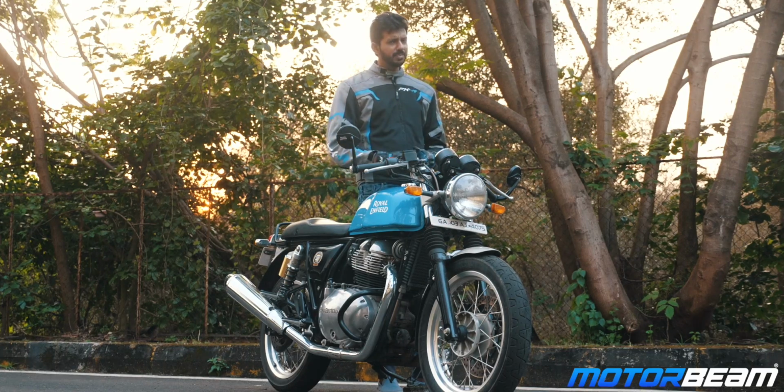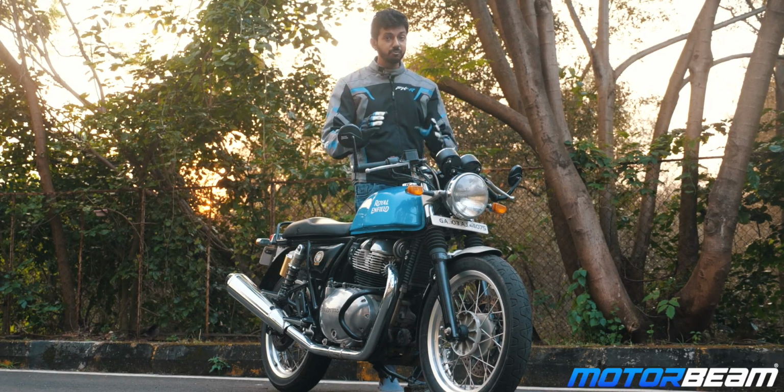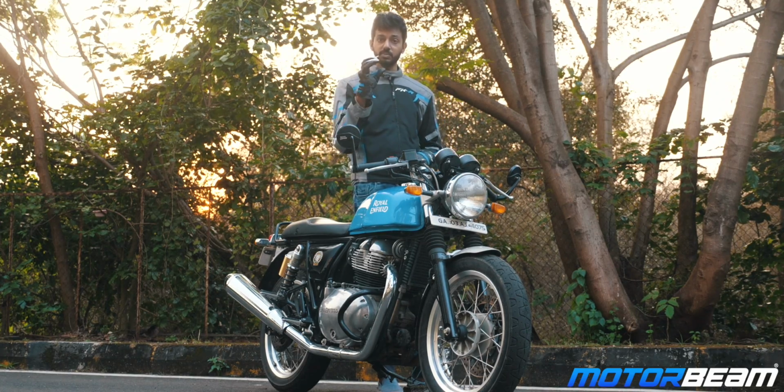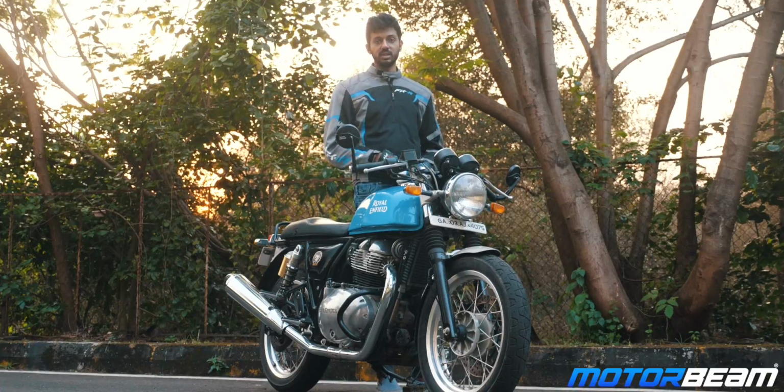And when I say plug and play, well, there is some amount of effort which is required to install it because you have to remove the tank. However, the good news is that you don't have to cut any wire whatsoever because all the plugs from the Race Dynamics unit actually plug into the Royal Enfield system flawlessly.